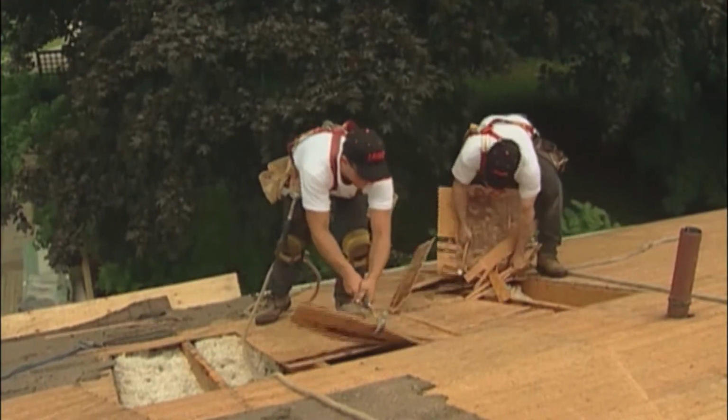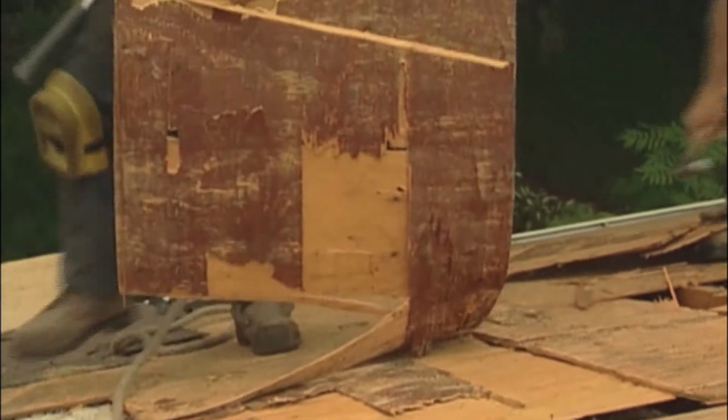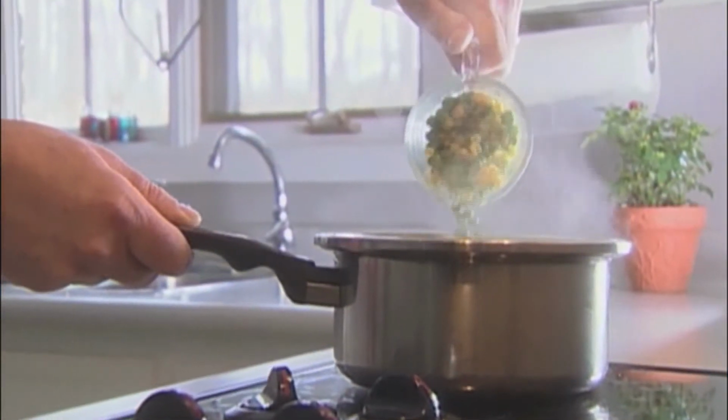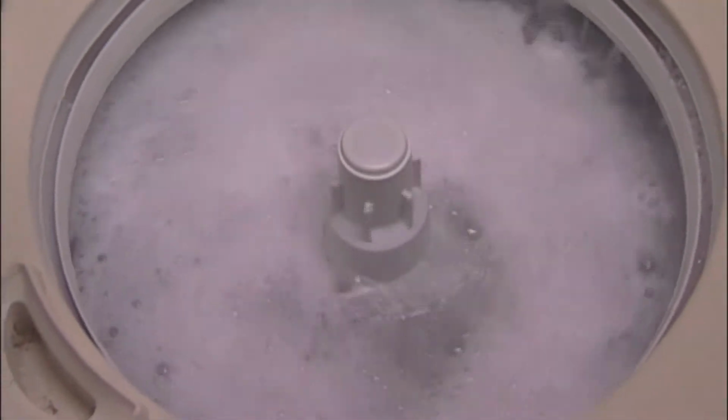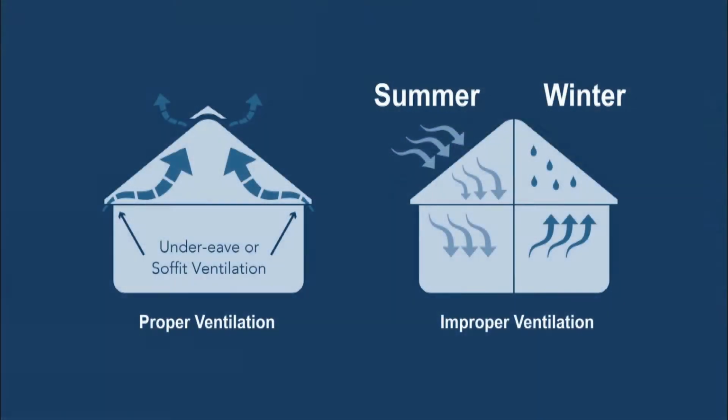Proper ventilation is necessary to mitigate attic heat buildup and to avoid condensation problems that may cause dampness to rot the roof deck and distort the roofing materials. The air in your home is laden with moisture from cooking, laundry, bathing, the respiration of plants and animals, and the evaporation from plumbing fixtures.